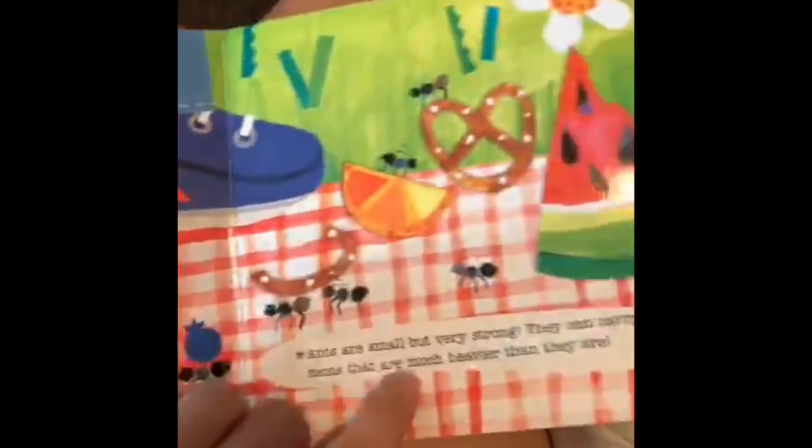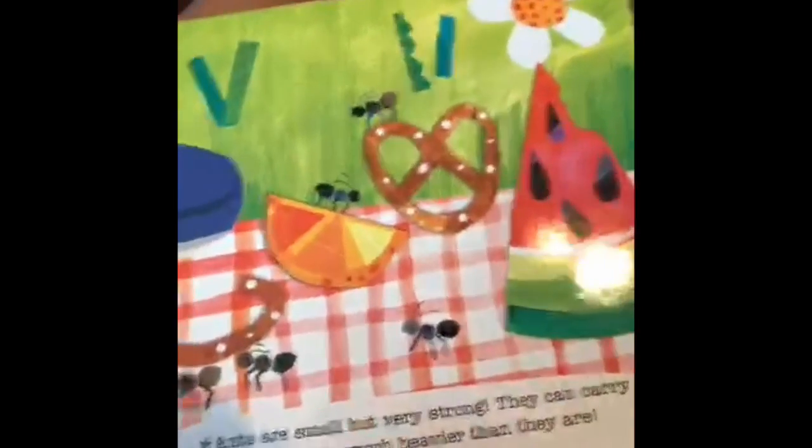Look down at your feet. Tiny ants march in a straight line. Ants are small, but they're strong. They can carry items that are much heavier than they are.